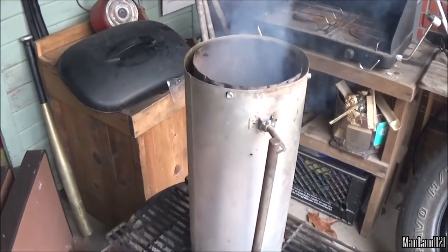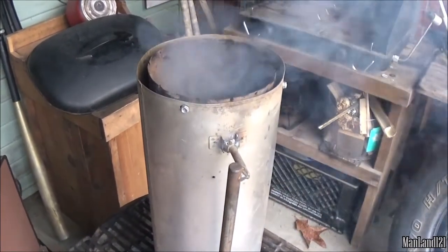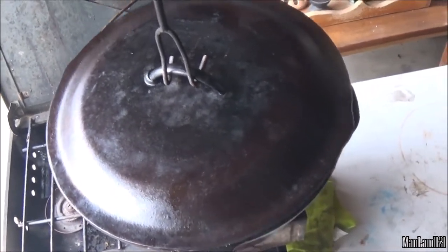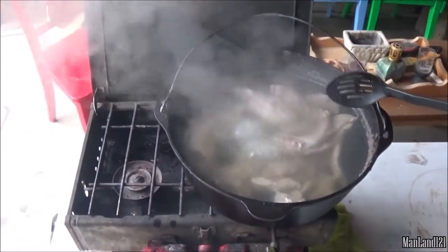Hey, you tried something different. Bones here out of Manland. Brought him this here charcoal starter. Let him play with it. Ain't got no fire in it. Step back so it don't look it.